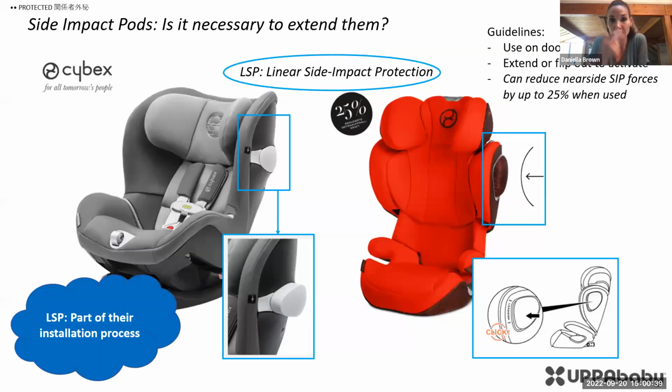Next slide, please. So these are Cybex products. This is their LSP, which is a linear side impact protection. What you can see on the left in gray is how it's shipped when it's in. And then the one on the bottom, you'd have to push it to have it pull out. In this case, it is part of their installation process. So if it's part of their installation process, then that's telling me I should be using it as a technician.